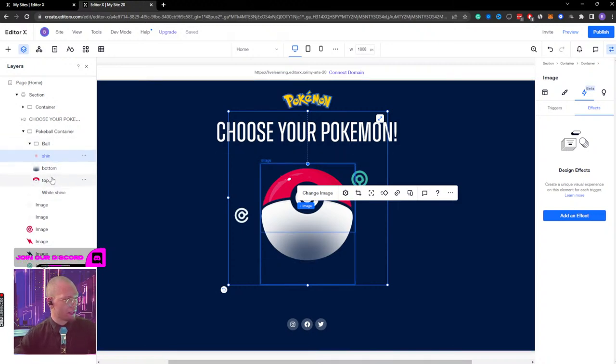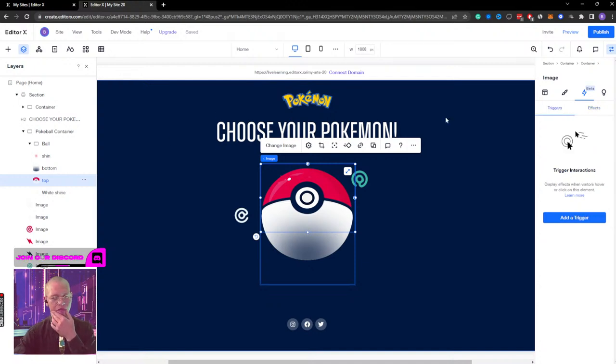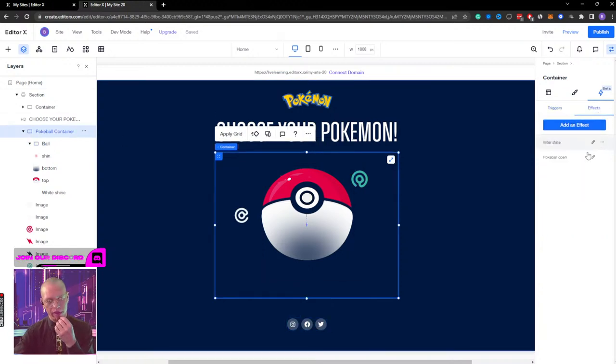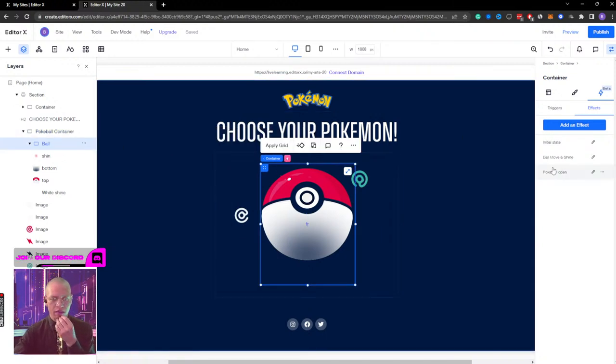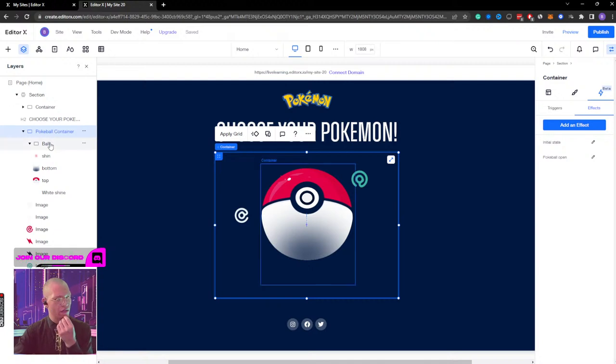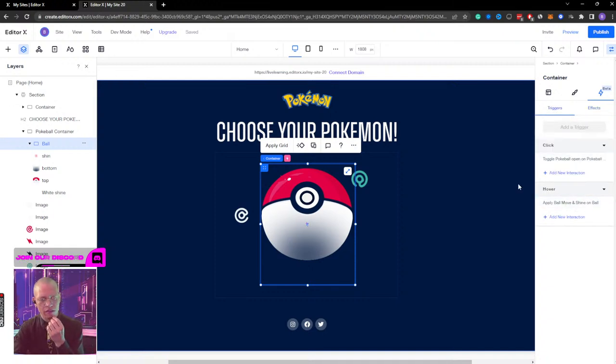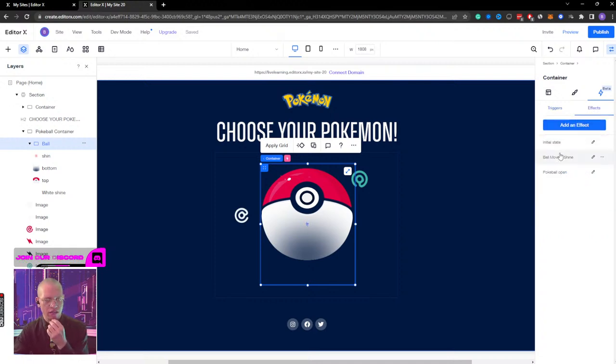Okay, let me go through a couple things. So we have our ball. These are the triggers. The Pokeball containers, these are where basically all of our main effects are. I'm checking something here. Ball, move, and shine. Let's go to triggers. Apply ball, move, and shine. Okay. And that is, got it.